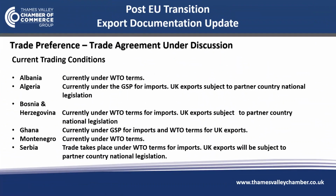So this is the list of countries where at the moment agreements are under discussion. So Albania, WTO rules as we go down. So you'll be able to look at that at your own leisure, because some imports are under the general system of preference, and for others it relates to World Trade Organization rules. So there is that bit of crossover. Not everything was agreed and signed before the 31st of December.